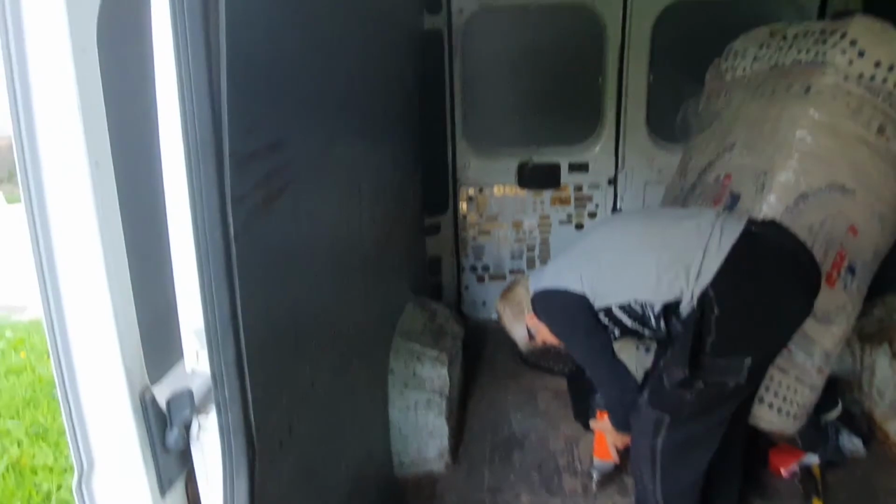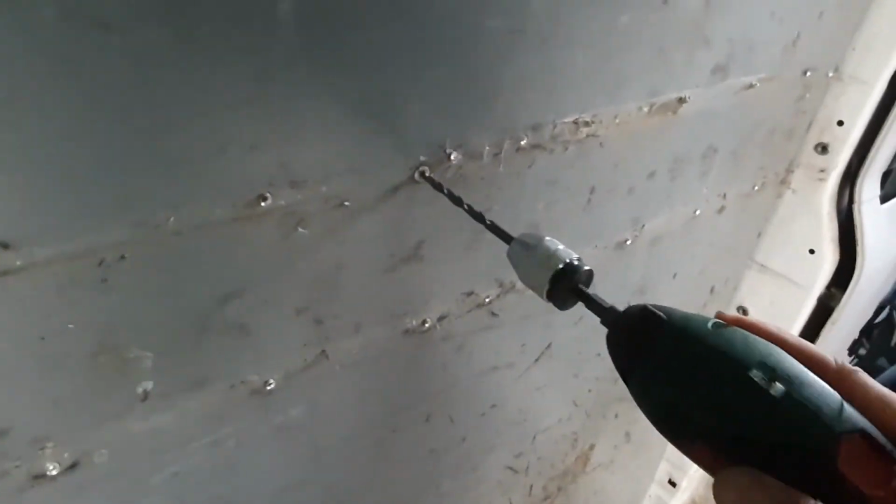And then we had to prepare our bus for installation. It was terrible. It was so difficult to take away the old wood from the walls, because it was totally stuck there, and it took 5 hours for us to take it off completely.